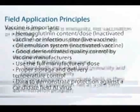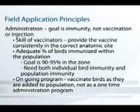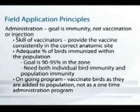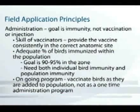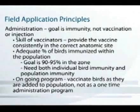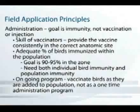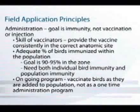Administration is the primary goal, and the goal is not the actual injection of the vaccine, but the goal really is immunity. So therefore, the skill of the vaccinators is very crucial. They must provide the high-quality vaccine consistently in the correct anatomical site in order to produce a protective immune response. In the vaccinated population, there must be an adequate number of birds immunized to decrease the potential for an infectious cycle to be originated. Generally, the goal is a 90 to 95% immunity within that farm or that zone or that compartment. In this case, we need both high levels of immunity in individual birds as well as population immunity.